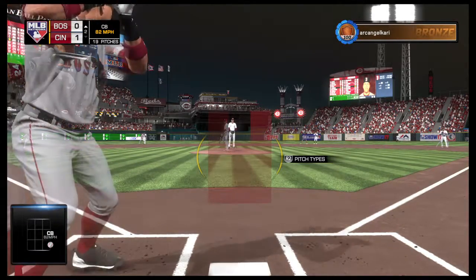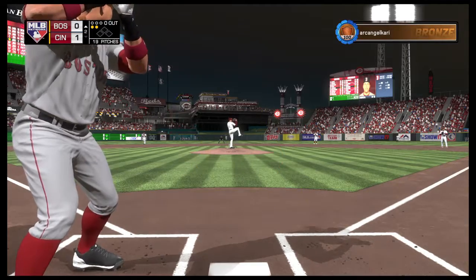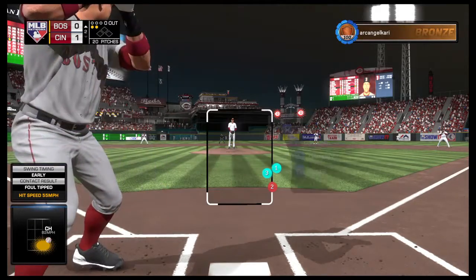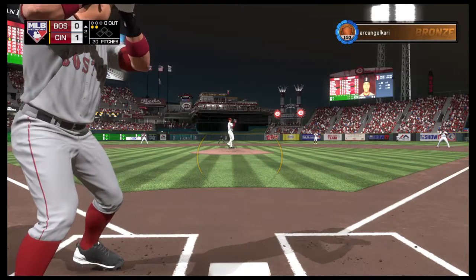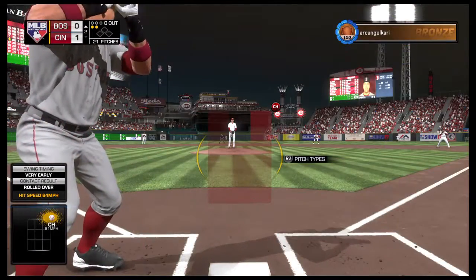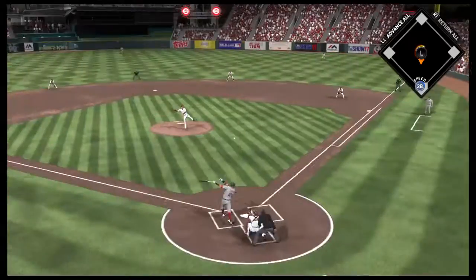0-2 now as a curveball drops in there for a strike. Into the windup. Here comes the 0-2 pitch. And that's swung on and fouled straight back. Grounded down the third baseline, but a foul ball, and the count holds at 0-2. Back-to-back changeups, and he fouled that one off right there. I don't think he's going to come back with the third one. I got to be thinking something.